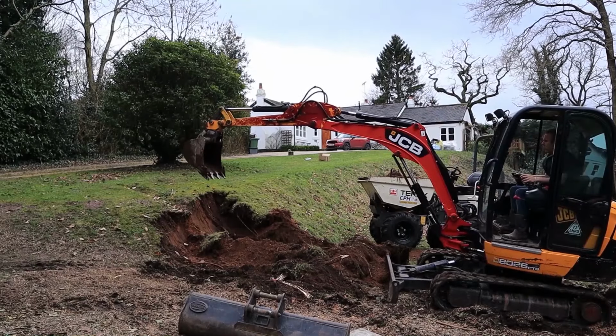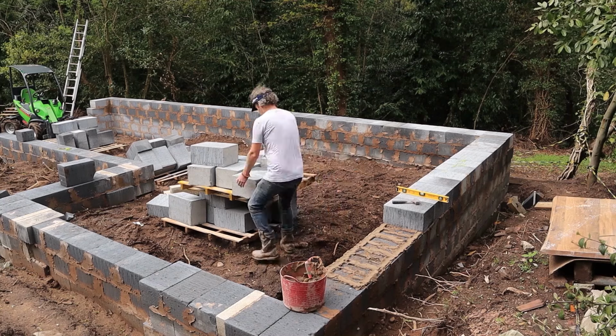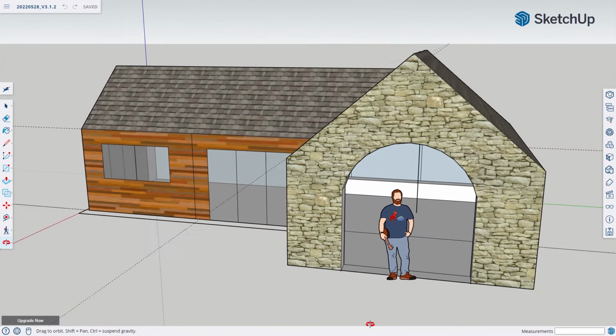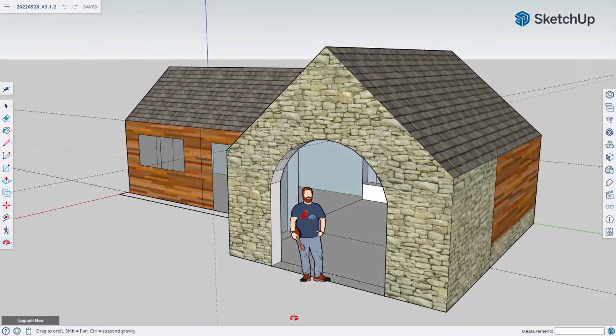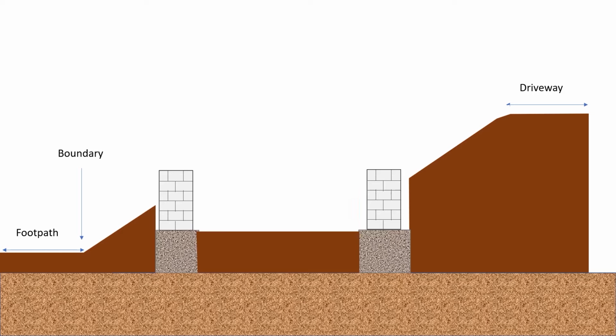If you're a DIYer and you're thinking of taking on a big building project, you might want to see how the last year's gone for me. I've been building this, a traditional style barn and workshop. And what's more, it's on a really difficult sloping plot, so nothing has been straightforward.